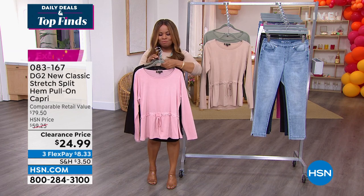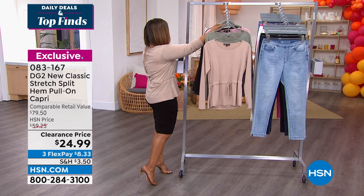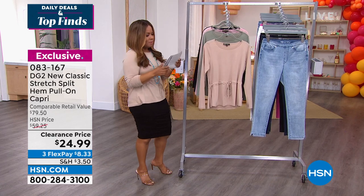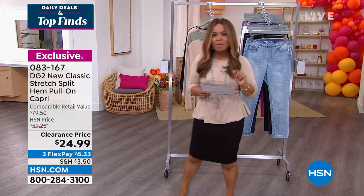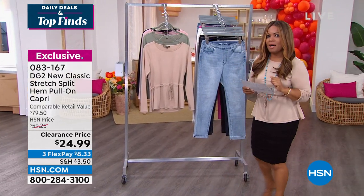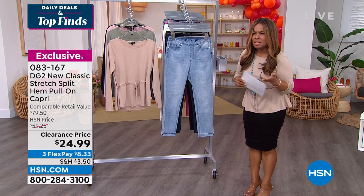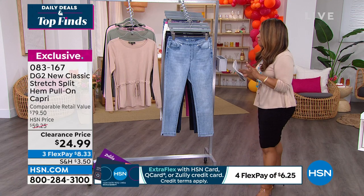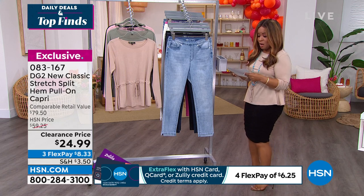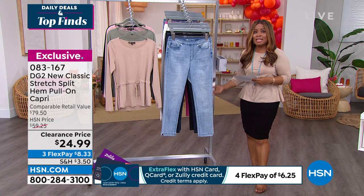Okay, Sam, we previewed this capri pant at the top of the show, and so many of you have already pre-ordered it. I don't blame you. The price on this split hem pull-on capri pant was originally $59.25. In today's show, it's $24. So this is, if I could do just a little quick math in my head, definitely over 60% off, about 55, 60% off. And it's a classic capri that can be worn virtually year round.